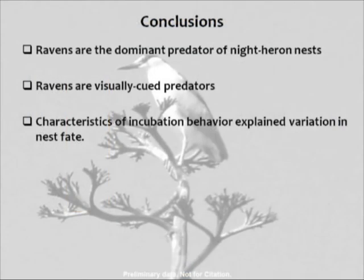So in conclusion, we now know that ravens are a problem. They are predating these night heron nests. They're visually cued. They might be finding these nests based on these nesting behaviors, and that behavior does explain variation in nest fate.